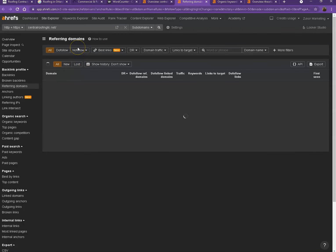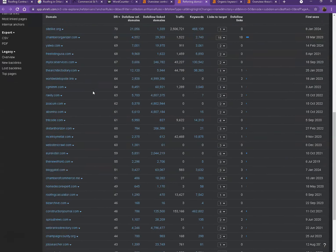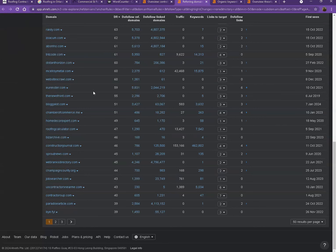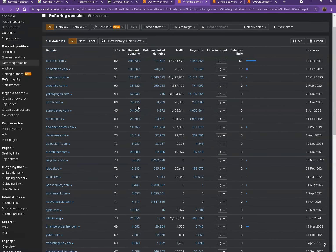It's what we call referring domains. As you can see, these are all the directories you are currently listed on that bring you a lot of attention and a lot of traffic. That's why you're also currently ranking higher in the searches.